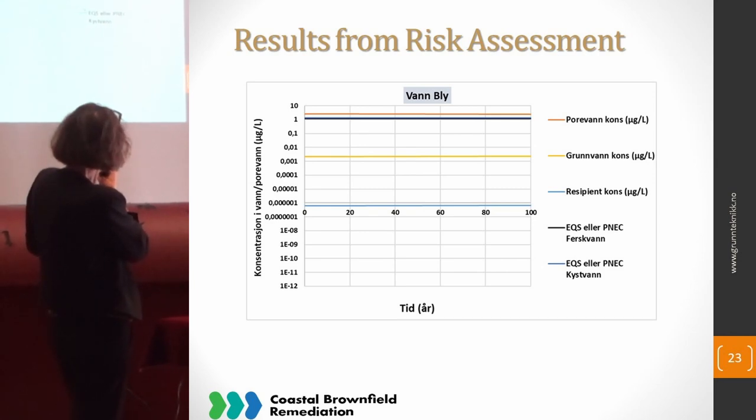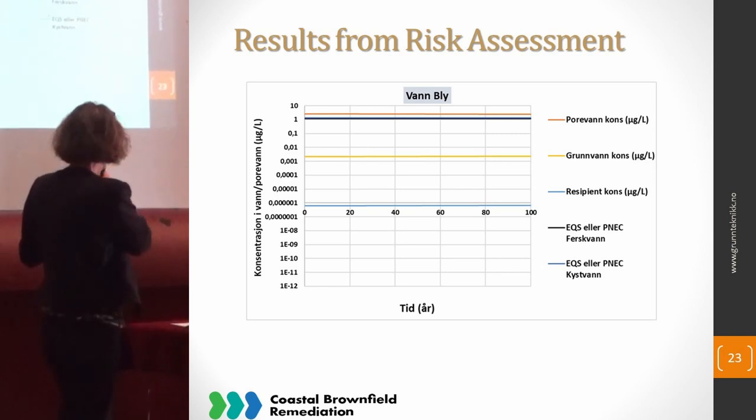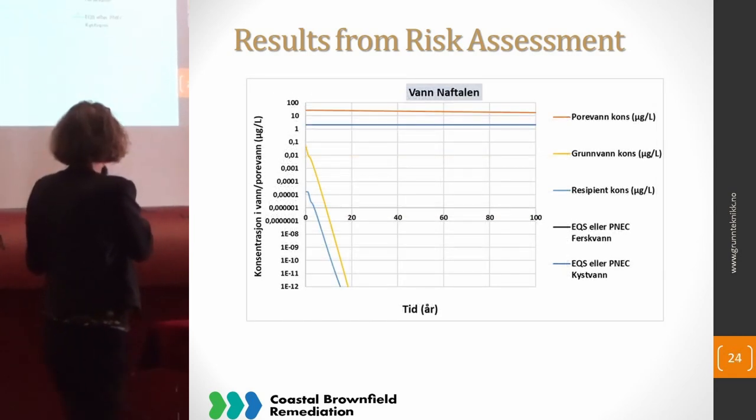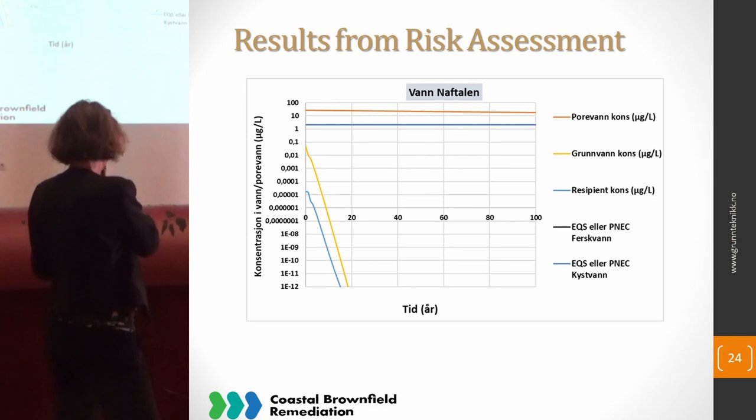So, as you can see here, we're very happy that we are not even close to the EQS values in the recipient. We have the EQS here, and then here are the values for the recipient. What is also good to see is that the calculated groundwater concentrations are also well below the EQS values. So we don't have to be scared that this lead is going to give us high concentrations in the recipient. That was for the heavy metal, and we also have this for naphthalene, which is a little bit different picture.